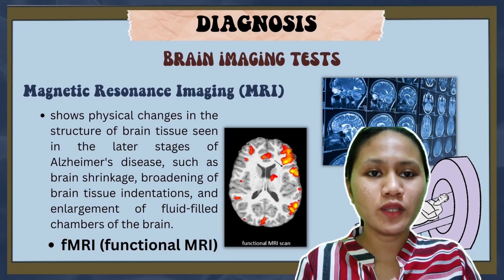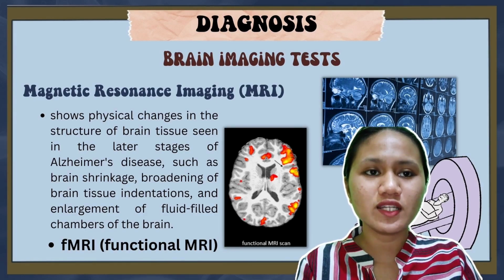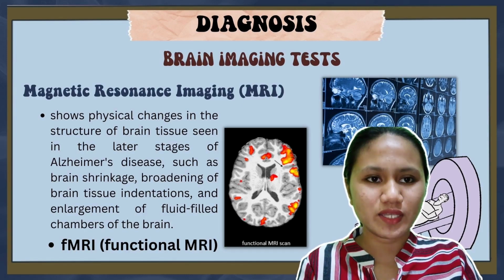Earlier at computed tomography, it was mentioned that it shows the physical abnormalities in the structure of the brain, while here it is defined as revealing the physical changes of brain tissue that can also only be observed in the later stages of the said disease, including the brain shrinkage.